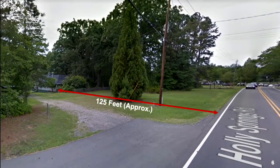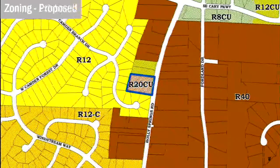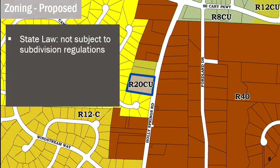Here, you can see the site along Holly Springs Road. It contains one existing house, which is set back about 125 feet from the existing road pavement. The site is currently zoned R40, and the applicant is proposing to rezone the site to R20CU. Due to the size of the property and the maximum of 2 lots that would be created, the North Carolina general statutes would allow this property to be subdivided without being subject to the town's subdivision regulations, meaning that requirements for road improvements, streetscapes, and buffers would not apply.